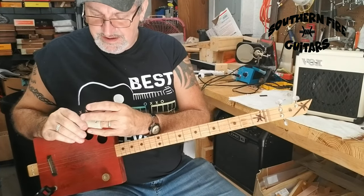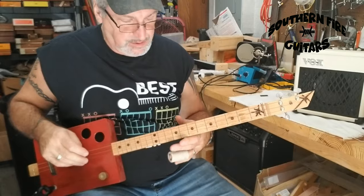I really like these slides. They even make old strings sound good. I'll tell you what, they sound good and they slide really smooth on the strings.